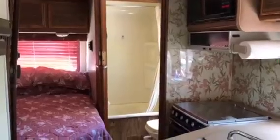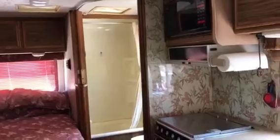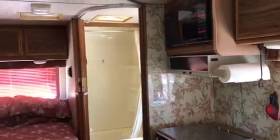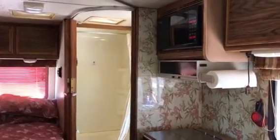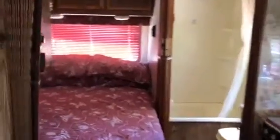Well, as promised, here's the inside of Eddie, our 1983 Chevy Tioga van. It's a Class B. He works very well. Everything in him works. I'll just start in the back. This is as you walk in the door.